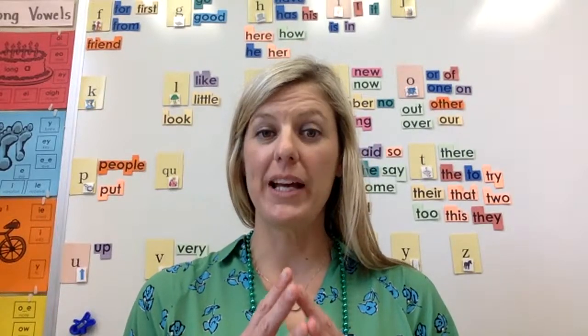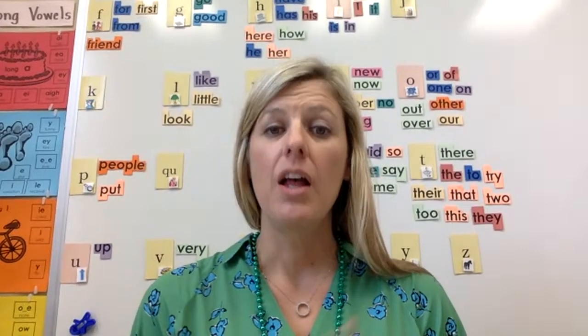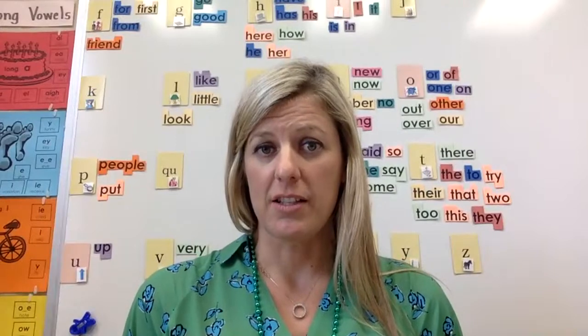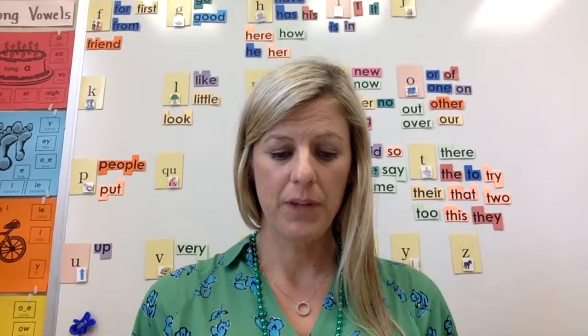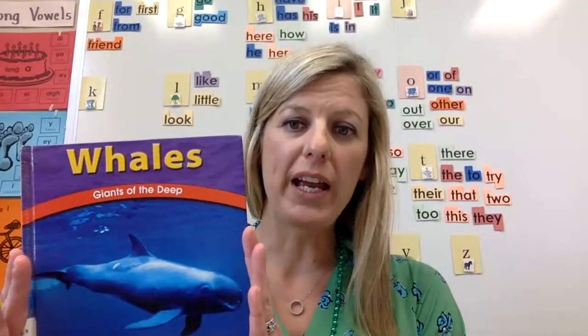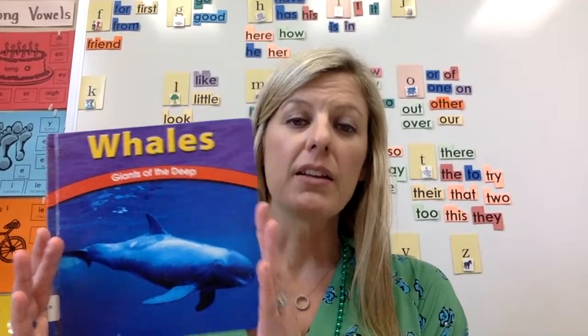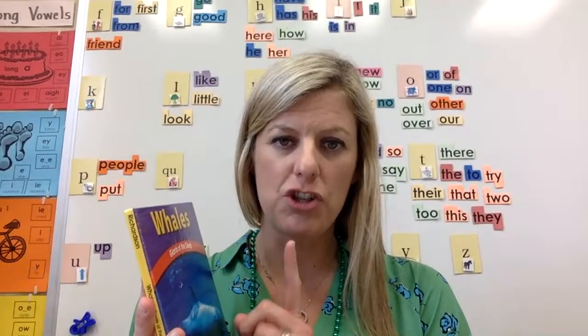It's time to explore a nonfiction book about whales. Nonfiction is meant to teach us things. We read nonfiction in order to learn new facts. The book I'm going to share with you today is Whales, Giants of the Deep. Let's look at some of the features that make this a nonfiction book.